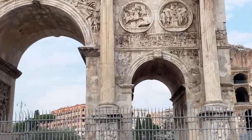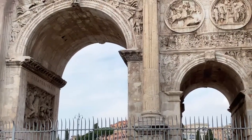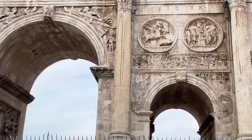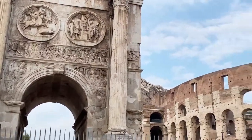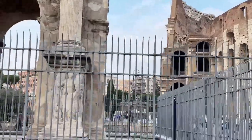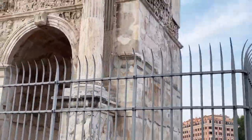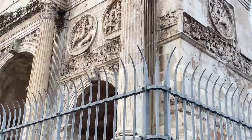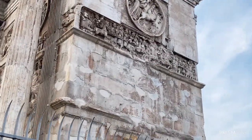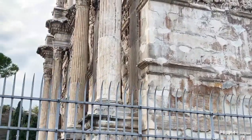It's really quite impressive. I'm going to say it is older than the Arc de Triomphe in Paris. Yes, the Arc de Triomphe is not as old as this one. They have to be protected with fences, but at the Arc de Triomphe in Paris there are no fences like this. In a sense, all Roman arches are triumphal arches. That's what the French call it. Constantine's arch is basically a big piece of political propaganda, and it's still here, standing, the test of time.